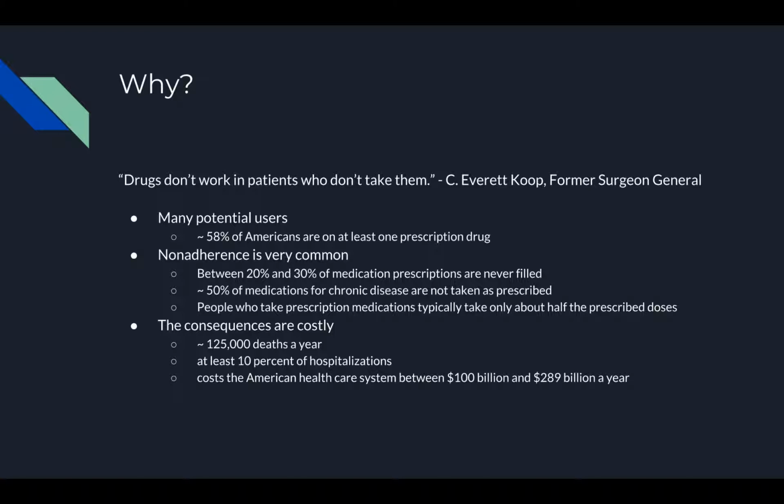Our project is called MyMeds, and our project goals were to create an app that helped people keep track of their medications. Over half of Americans are on at least one prescription drug, and among them, non-adherence is a big problem. According to a review in the Annals of Internal Medicine, about a quarter of prescriptions are never filled, and roughly half of medications for chronic disease are not taken as prescribed. This leads to approximately 125,000 deaths a year and at least 10% of hospitalizations, and costs us hundreds of billions of dollars a year. Clearly, non-adherence is a very common and very costly problem, and MyMeds is intended to help reduce it.